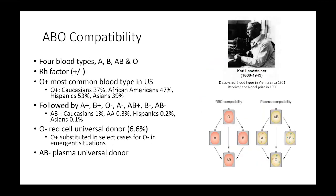So we're all familiar with the 4 blood types and the Rh factor. O positive is the most common blood type in the USA, with 37% of Caucasians, 47% of African Americans, 53% of Hispanics, and 39% of Asians having O positive blood type, followed in decreasing order by these other blood types. The least common blood type is AB negative, or universal plasma donor. And you can see the percentages of AB negative in the population.